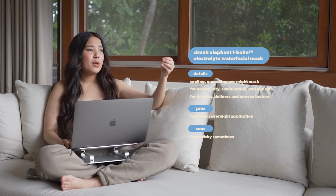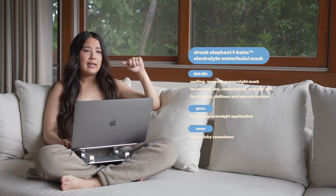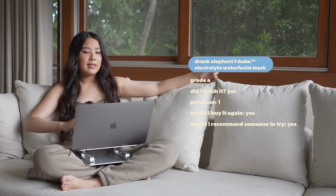It's lightweight and moisturizing. It's fast absorbing. It works for my skin. I really like it because I don't like it to be too sticky and stuff, and it works very well. It makes my skin feel smooth the next day. Would I repurchase it? Yes, I would.